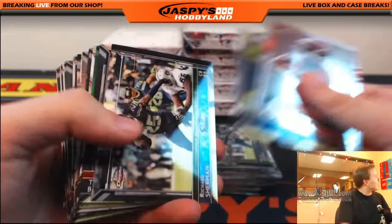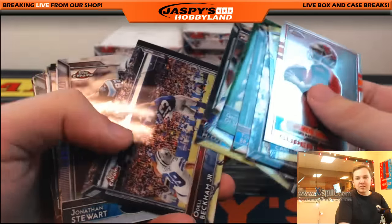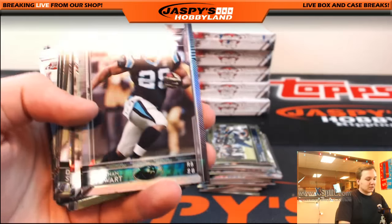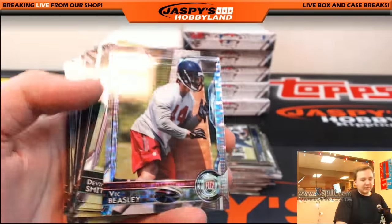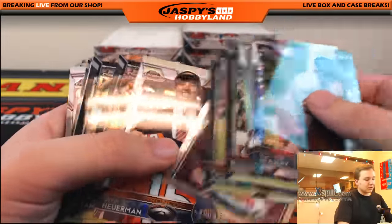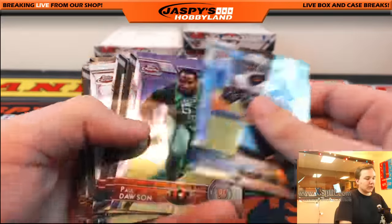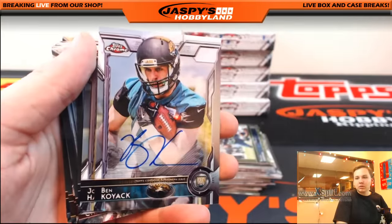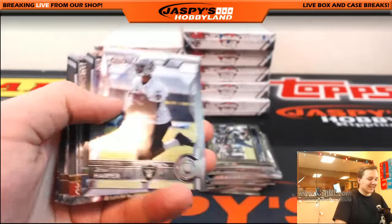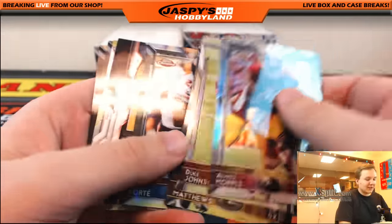James Winston, Super Rookie. Green Greg Olson. Alright, later, Braden. Jonathan Stewart, Refractor. See you Monday. Vic Beasley, Pulsar. Randall Cobb. Deontay Greenberry. Ben Koyak Auto. The Jaguars. Alfred Morris.